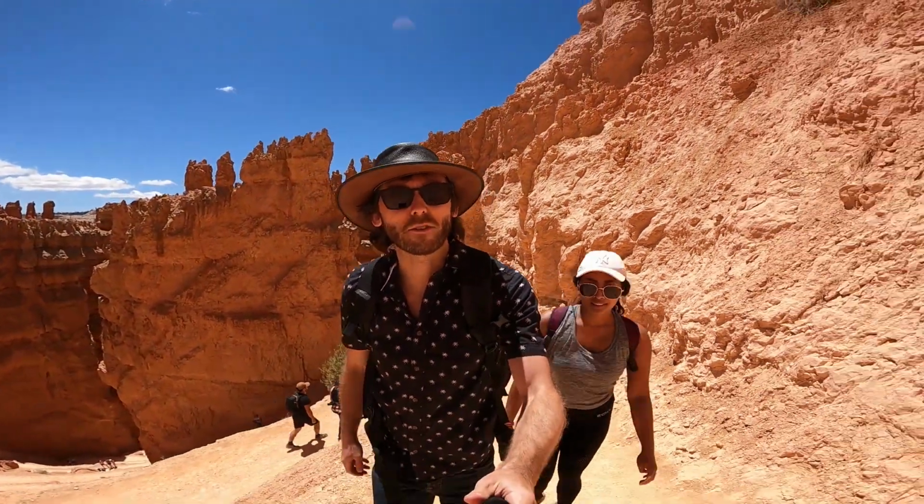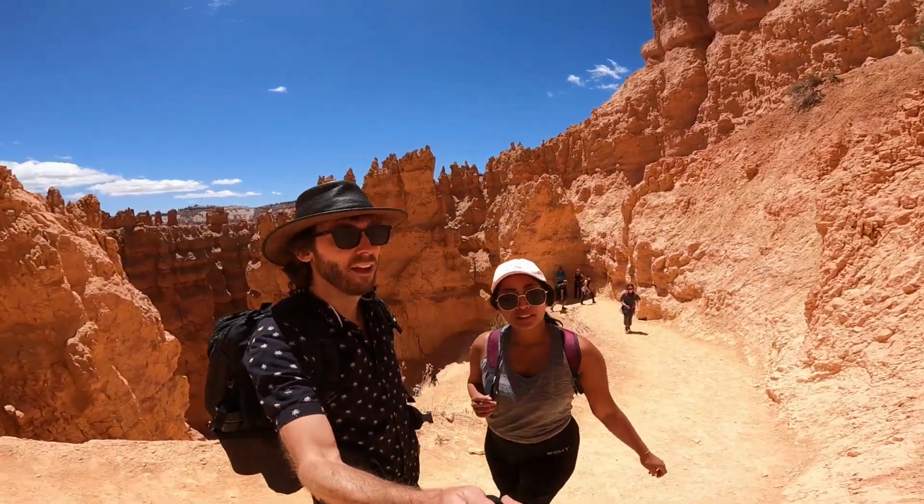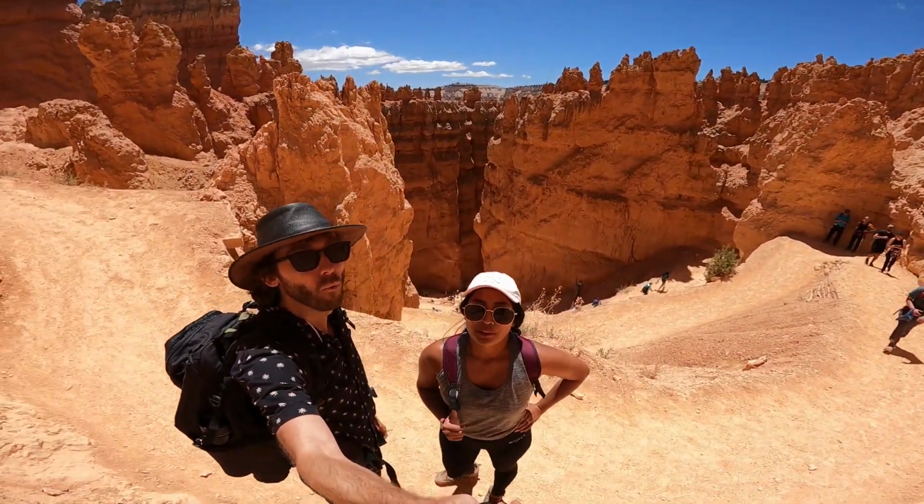Here we are hiking up, I think it's called Wall Street. It's a zigzag path on the Navajo Loop. It's pretty cool. It's pretty cool and it's pretty hard.